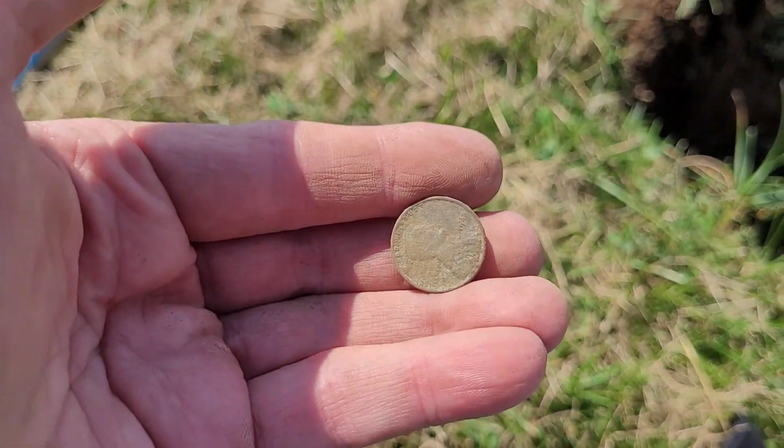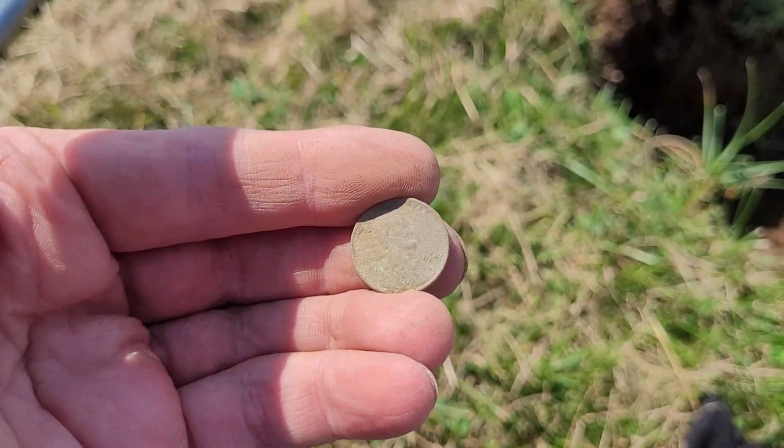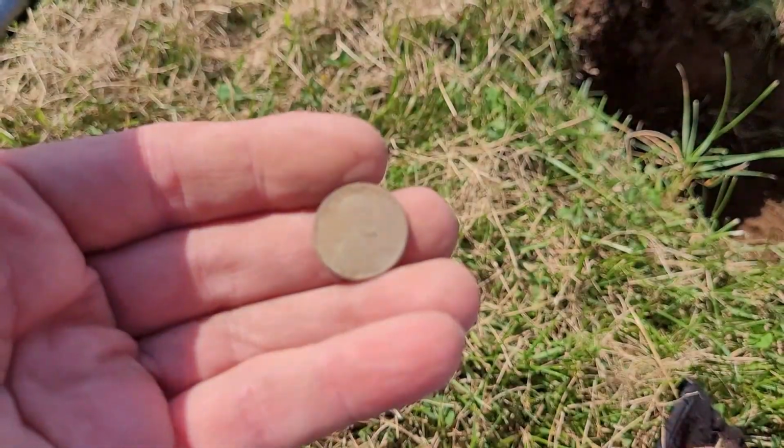It's still 11:47, so I got a little bit of digging time left. 3 wheats for the day. I guess that's not too bad so far. Still got time for some silver, but it's not looking good, guys.